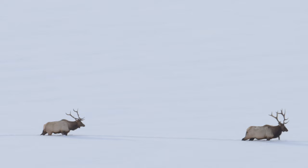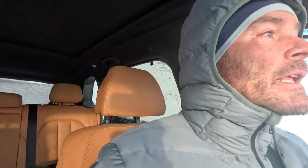Yelling at me. I had to relocate real quick. The angle was a little tricky. I'm not sure it's going to be any better up here, but I'm having a hard time getting all three of them in the frame with a nice clean white background. This looks to be a little bit better here.